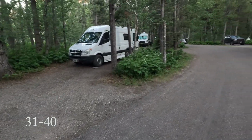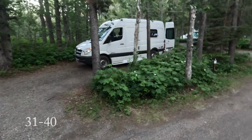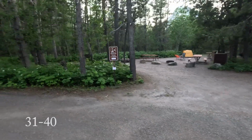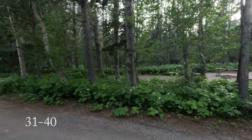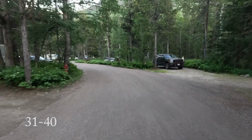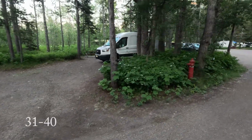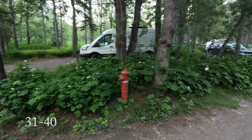38 over here, you got a bunch of shared driveways, so I wouldn't go much more than a pop-up on that. That's actually pretty small. This is reserved group camping over here. That's 37. You could get a massive motorhome in there. 38, again, shared driveways. I wouldn't do much more than a pop-up. It looks big, but it really isn't.